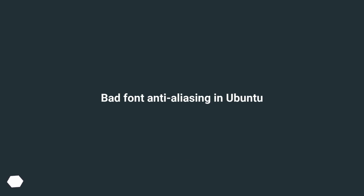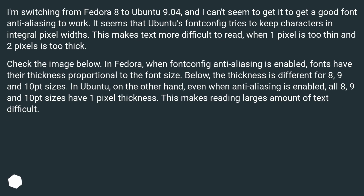Bad font anti-aliasing in Ubuntu. I'm switching from Fedora 8 to Ubuntu 9.04, and I can't seem to get good font anti-aliasing to work. It seems that Ubuntu's fontconfig tries to keep characters in integral pixel widths. This makes text more difficult to read when 1 pixel is too thin and 2 pixels is too thick.